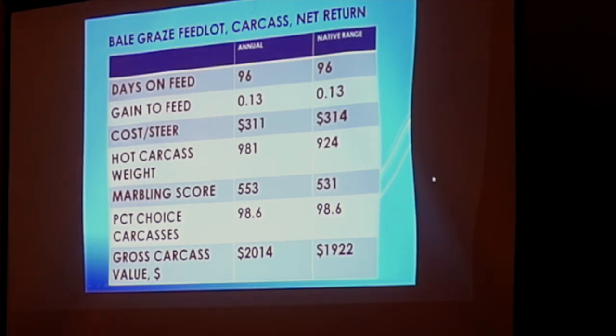Gain to feed, in other words, how many pounds gained do the animals gain to a unit of feed? About 0.13, no difference. Cost per steer, no difference. Hot carcass weight, no difference. Marbling score, well, actually, this is statistical. Marbling score, virtually the same.